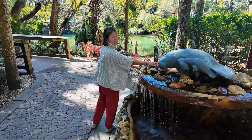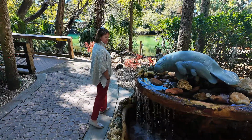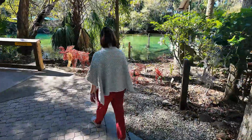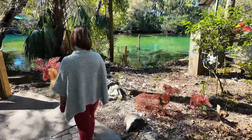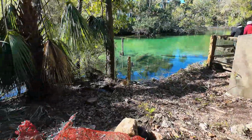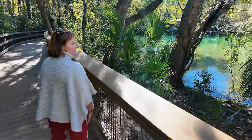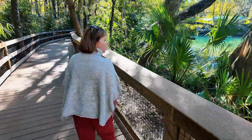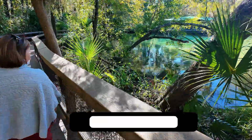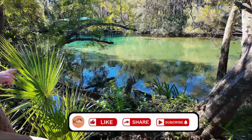The baby manatee. Maybe we'll see some manatees today. How beautiful the water is. See how clear it is? It's near Crystal River. Homosassa is the closest little town near Crystal River. There's a manatee out there. See it?